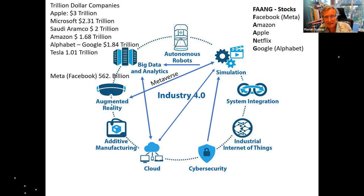On the right-hand side, you have the so-called FANG stocks, which especially benefited during the years of COVID, where people were stuck at home and remote working became more of a thing. And of course, Facebook renamed itself Meta and is trying to help launch the metaverse. And there's many of these industries that will be contributing to this that I tried to indicate through these arrows that I've added to this.